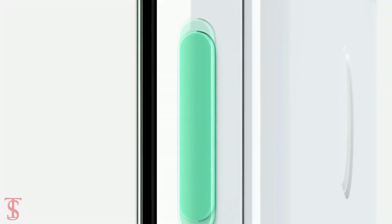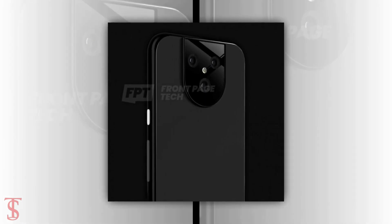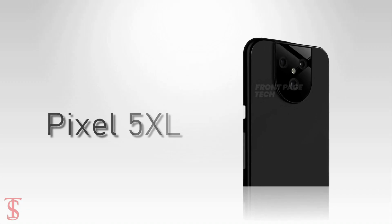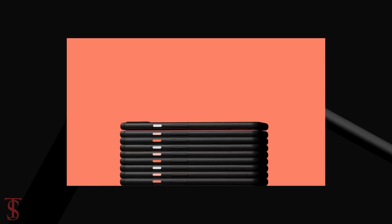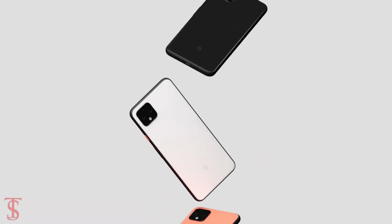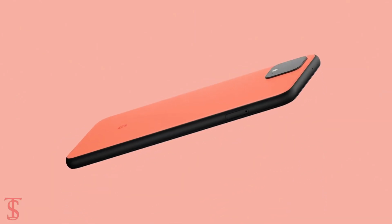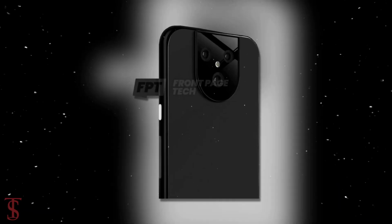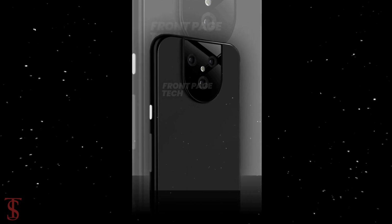Recently, new CAD-based renders of a Google Pixel phone were revealed on the YouTube channel Front Page Tech by John Prosser, which is said to be the upcoming Pixel 5 XL smartphone. Although we know it is 9 to 10 months early to talk about Pixel 5, John Prosser confirms his sources were reliable before releasing a video on it. And he says there are 3 prototypes in which this is one of them. That means these renders may or may not materialize as the Google Pixel 5.